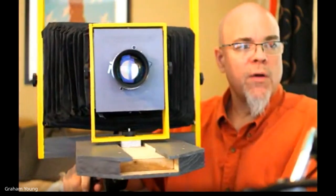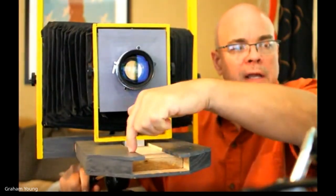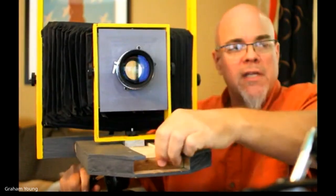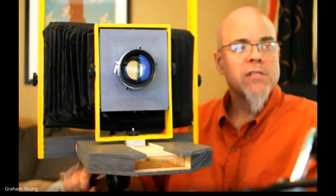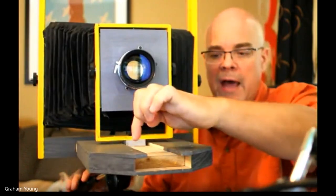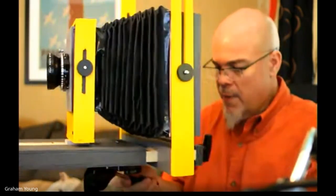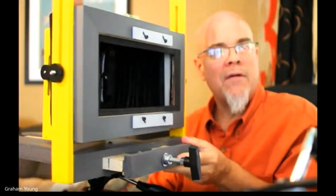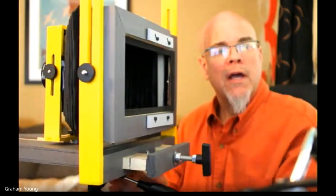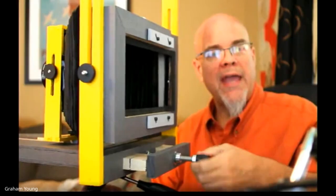Essentially what's going on is you get it to a certain point, and I have a pin that keeps the front standard from moving back and forth. So for this lens, I have the infinity focus here. And then on the back of the camera, I have the back standard, which essentially moves back and forth with a dial.